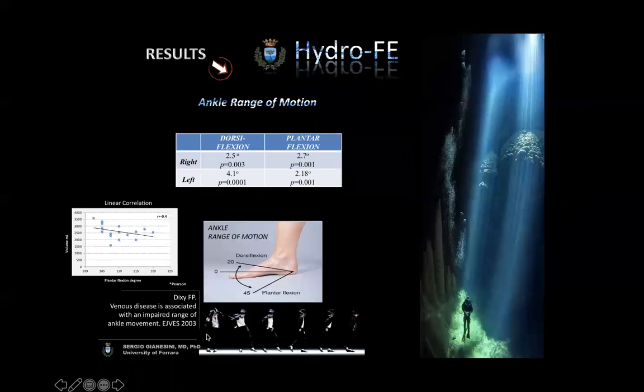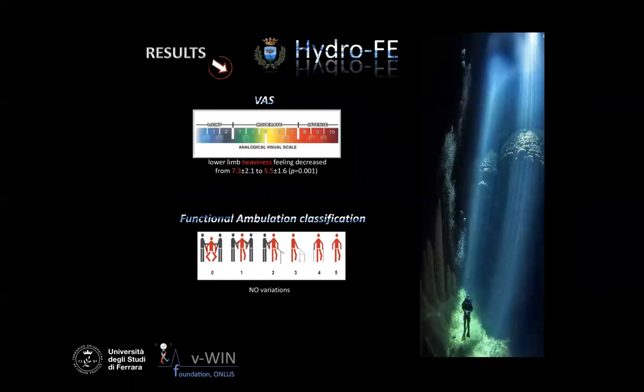We included backward walking as per the paper of Dixie, showing that indeed backward walking is increasing the mobilization of the ankle, and that indeed we had a correlation between the improvement in the ankle range of motion and the improvement in lower limb volume control.